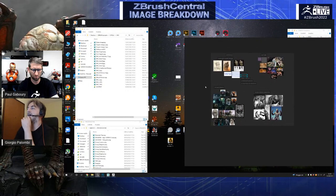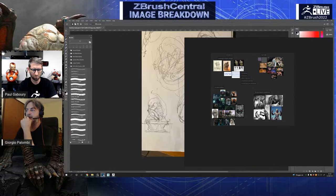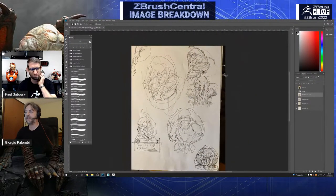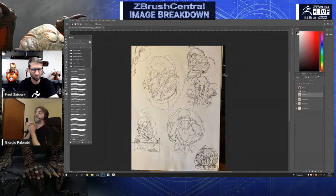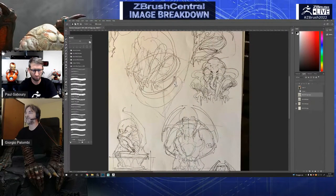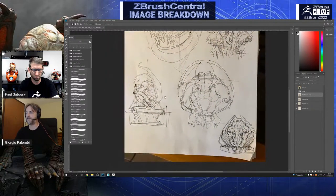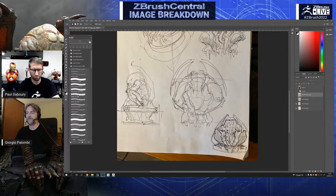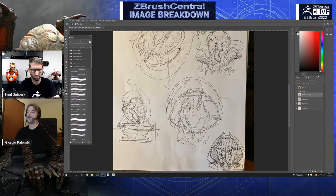So after that, I usually try to figure out things just with my pen, with a big pen, doing very rough sketches without caring to erase lines or something like that. I'm just exploring. It's a bit random. Actually, I made it together with the sculpt. But this was made absolutely before I started, because I wanted to figure out how the final piece would look from various points of view.